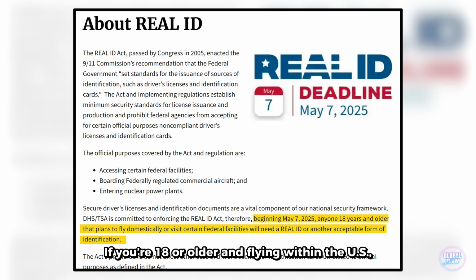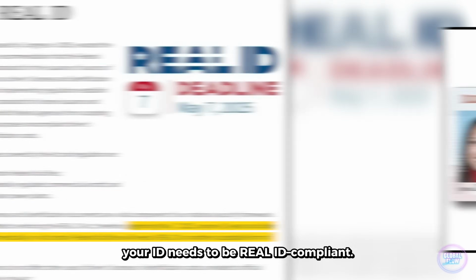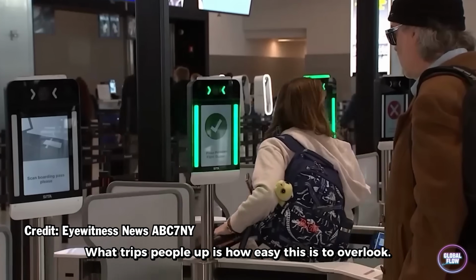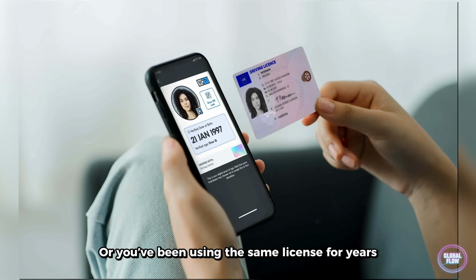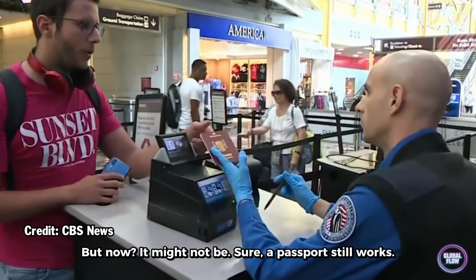If you're 18 or older and flying within the US, your ID needs to be Real ID compliant. That means a little gold star in the corner, or in some states, a flag or the word enhanced. No star? No flight. What trips people up is how easy this is to overlook. You might already have a Real ID and not even know it, or you've been using the same license for years and assume it's still fine. But now, it might not be.